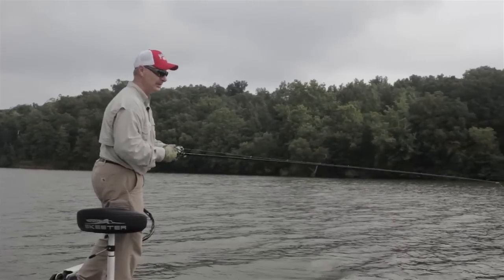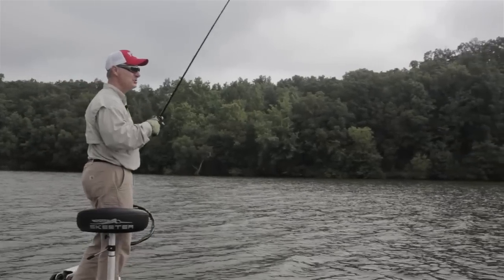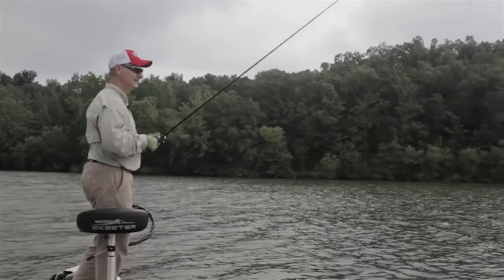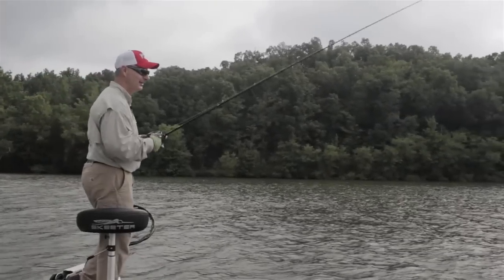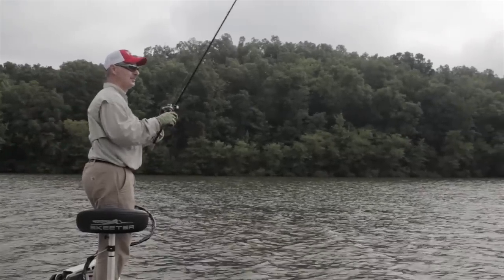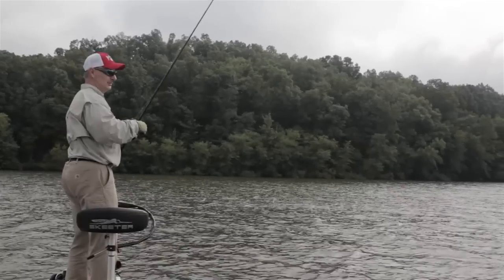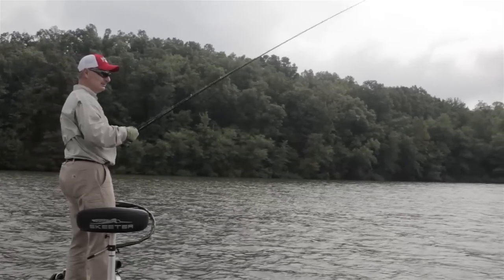Nothing like it. Swimming a jig over the top of the baitfish this time of year will get you some good ones. That'd be a pretty good close. I thought that was a good one. He came from behind it, rolled up on it. I said, oh, that's him.